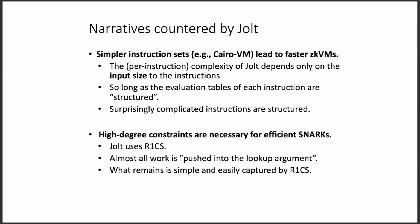Okay, so another narrative out there is a heavy focus on supporting what are called high degree constraints. You can think of this as a generalization of multiplication gates, where you might be multiplying more than two numbers or doing other operations that don't correspond to degree 2 polynomials.